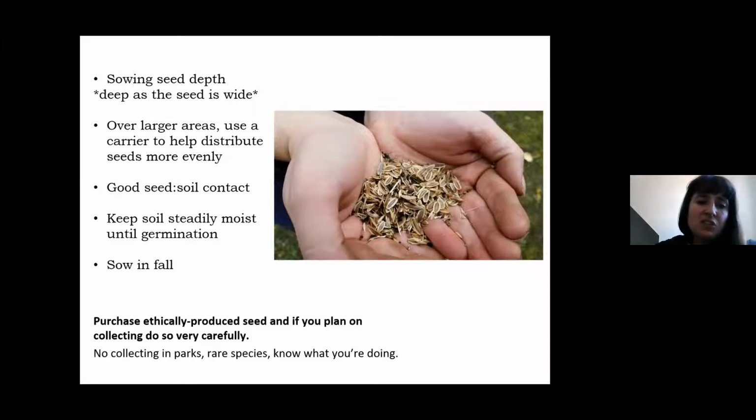And you want to make sure your seed has good seed to soil contact. So if you imagine if you had mulched with a bunch of wood chips and then you put seed on it, they're not going to fare very well. They really want some soil contact. And that applies with leaves as well. So if you're using leaf mulch or something like that, you want to let it degrade into a soily matter before you're seeding into it.